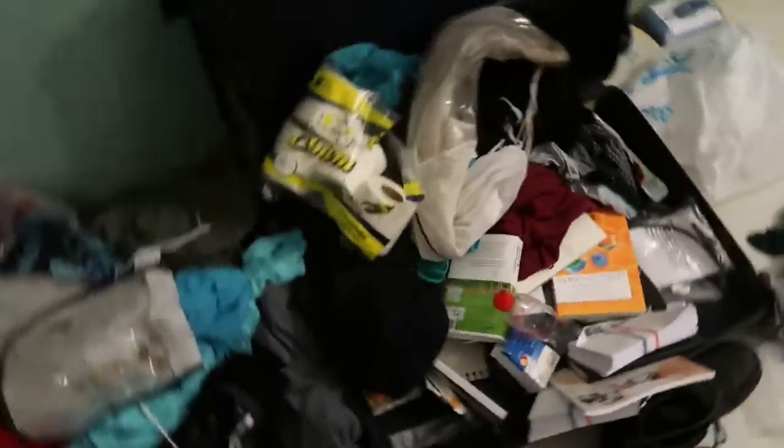God, my room is such a damn trash. I should clean this up. But oh, how charming. There's toilet paper. But I need to be preparing some stuff for tonight, so that's a good reason to clean all of this up. Here's some supplies that we need.